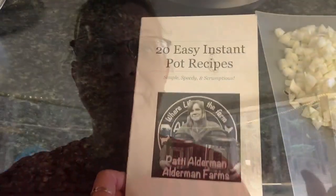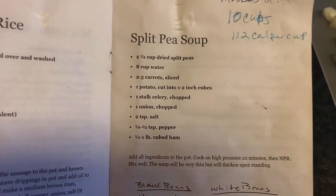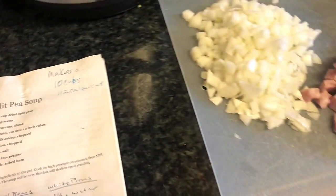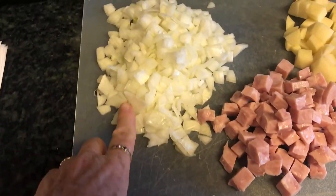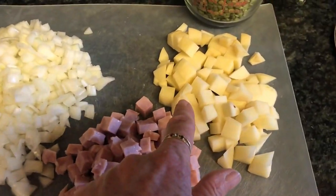Now I'm going to head inside and get some food going because that's part of our preparations. Using my Instant Pot book today, I am making split pea soup. Got all the ingredients ready. I have my chopped onion, my ham, my potato. I don't have carrots or celery, so they're not going in there.